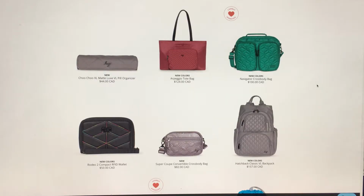So we're going to look at the Arpeggio, the Rodeo II wallet, the Navigator, the Cuddle Throw, and the Trolley XL. I know some of these have been around for a little while, but I really just haven't had time to look at them. Also, some of these were colors or things that were only available on MaysLugLife for a little while, and they just brought them over. So, anyways, let's go real quick here.